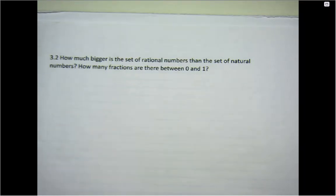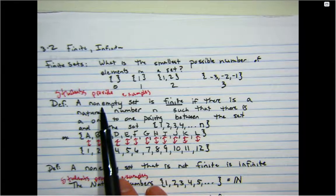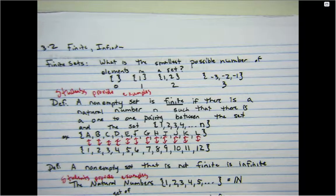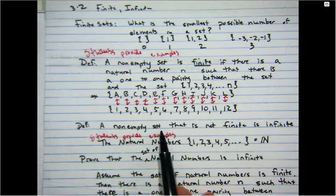Well, we've been looking at sets and discussing what was a finite set and what was an infinite set. So that was a whole week ago. We've seen that a non-empty set is finite if there is a natural number n, such that there is a one-to-one pairing between the set and the set 1 through n. Okay, so we looked at finite sets. In other words, you can count how many elements are in there and you stop at a number n. Whereas an infinite set, a non-empty set that is not finite, is infinite.